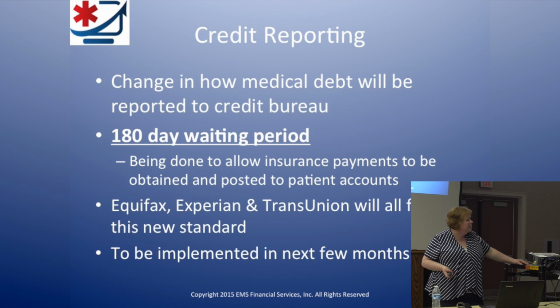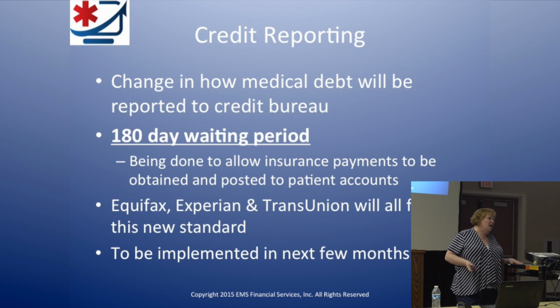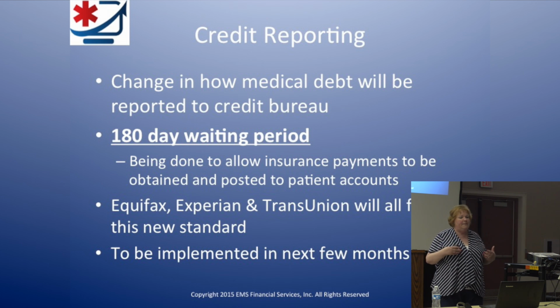You can send your unpaid claims to a collection agency much sooner than 180 days, but it cannot hit somebody's credit until it's 180 days old. And it's being done to allow insurance payments to be captured. So it's going to be implemented this year.